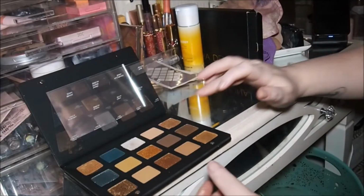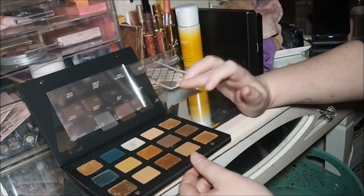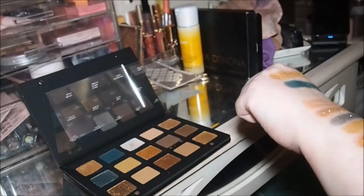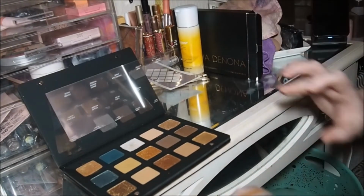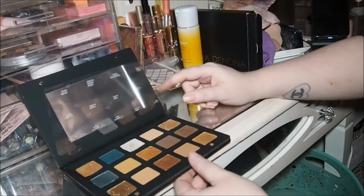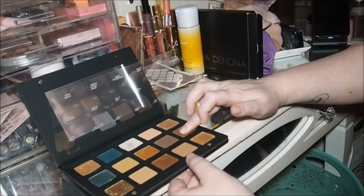Then we've got a dark brown matte, which would look good as a lash line shadow in the outer V. I just love this palette. I love it. And that one, what was that? Log. And then the last one in that row is called Varys, which is a really nice bronze.